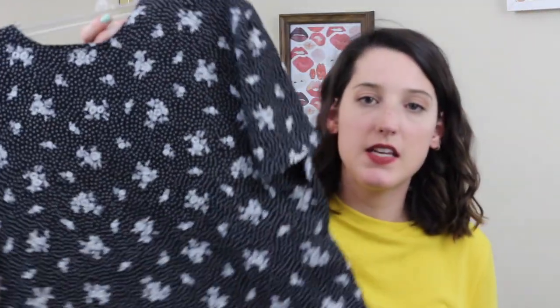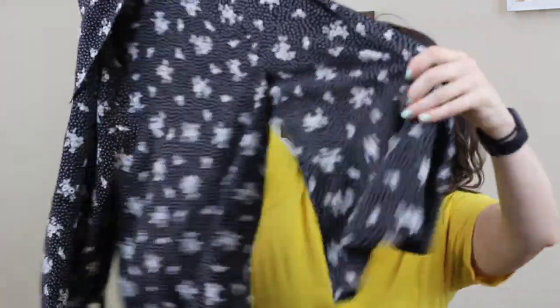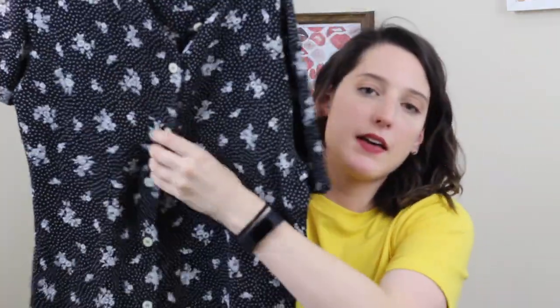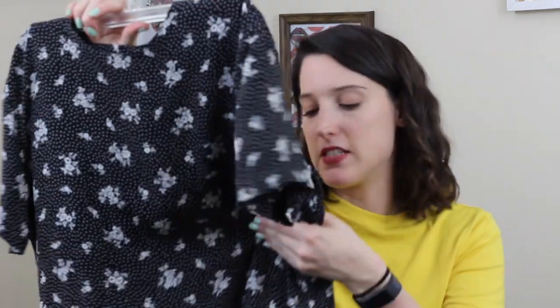The next piece is this. It's actually a two-piece. So this is a midi skirt with these really cute slits, and then a little t-shirt with a button back detail here. And I am obsessed with this. I got this on Poshmark. This was $11 plus shipping, so I paid about $17.